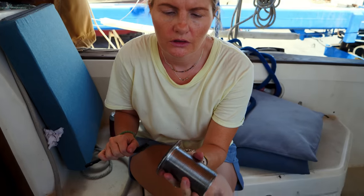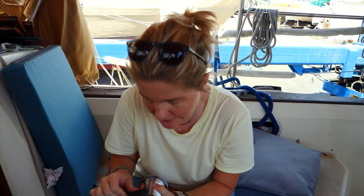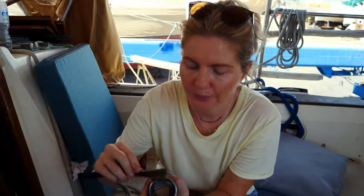So we're just trying to get all the 5200 off the through hull. Yeah, and we're gonna do physical and then acetone. But it's a lot of little grooves. I guess this brush has seen better days. I think we should get another one. That's from like 2015. Okay.